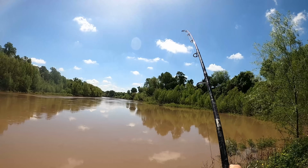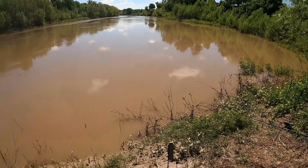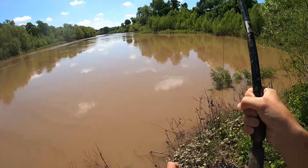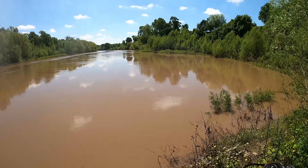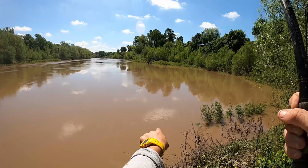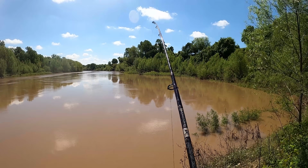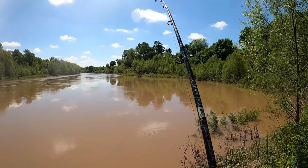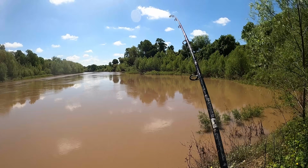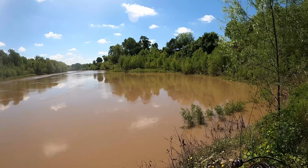It's coming a little bit easier now. Gotta be careful, because remember, anytime you're dealing with flooded waters, it's easy to forget the snags you knew about before. But I gotta keep him clear of the one that's right there. I still have no idea what's on the end of this, or if it's even a fish. See, big ripples. Starting to worry about this one, actually.